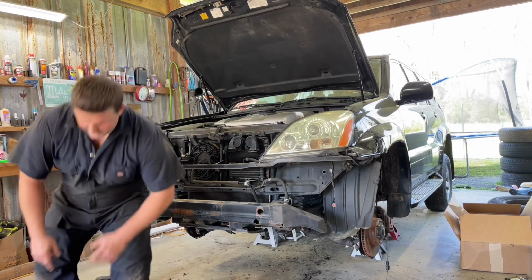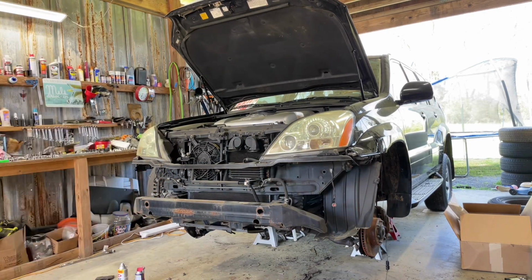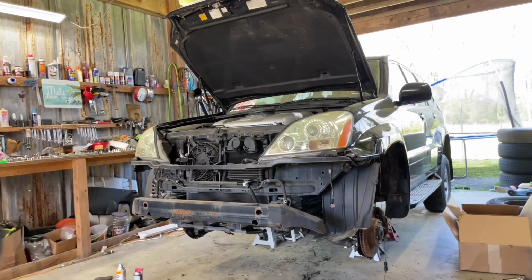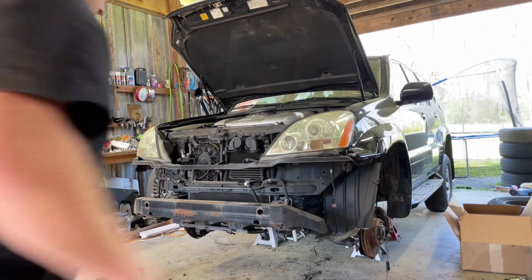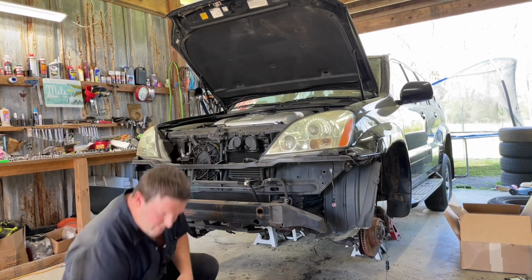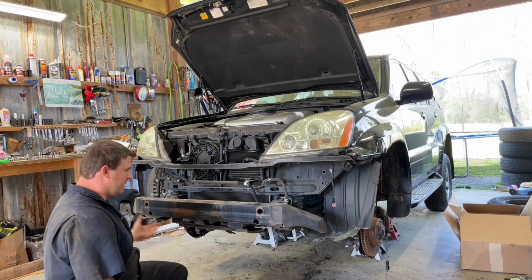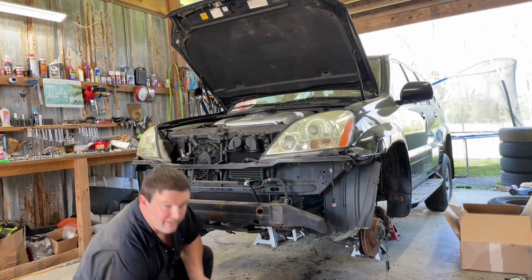I'm probably fixing to speed this up on you just so that I'll move this tray for the winch. Hopefully you can hear me well, but I'm gonna speed this up and that way you don't have to listen to the ratchet and everything. So one, two, three, four, and then there's four more on both sides. So here we go.